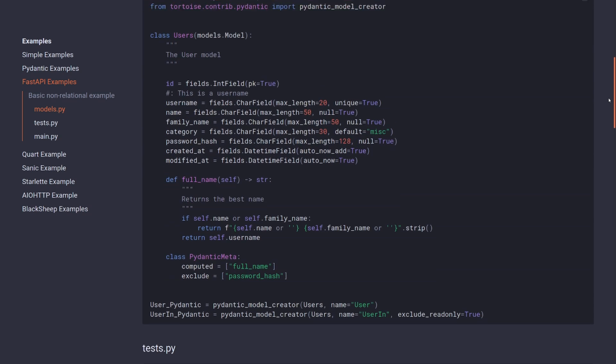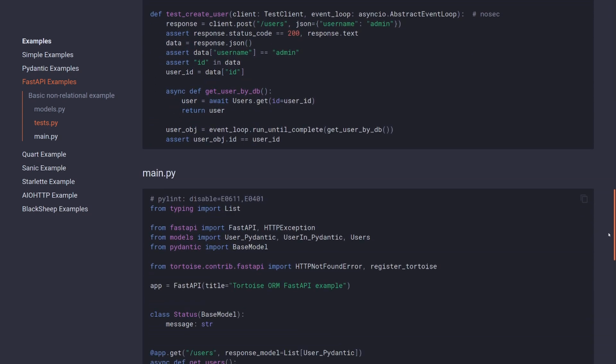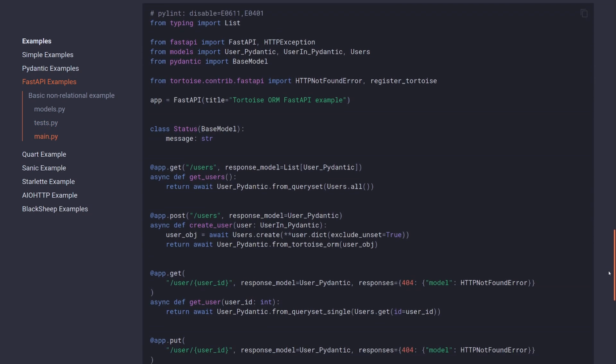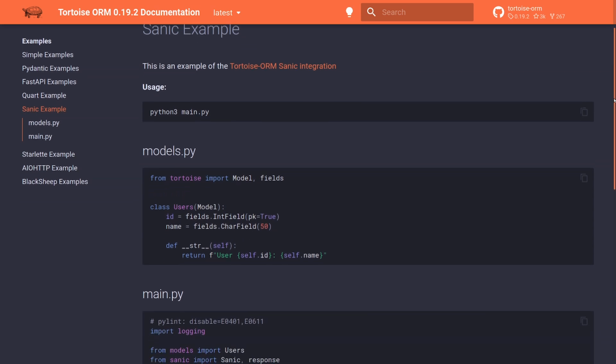We can see here the examples for getting it working with FastAPI, which is a really popular up and coming framework nowadays, written on top of Starlette, along with an example for Quart, which is one that I use myself, and I'm going to have a video coming out on that soon too. There's also an example section on Pydantic.